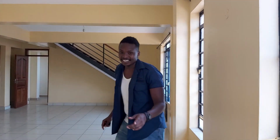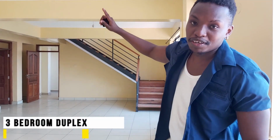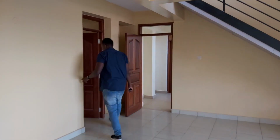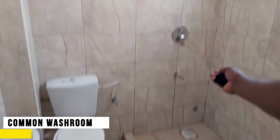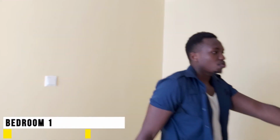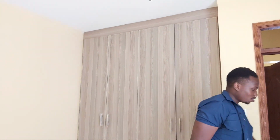And as you can see, guys, this apartment is, let me say, a duplex. I don't know if it's a duplex, but it has a staircase leading to the master bedroom, which I'm going to take you to. Let me first show you the guest washroom with your shower area over there and your toilet. And right over here is your first bedroom or your guest bedroom with your cabinet storage. Still new, no one has rented this apartment. Let's head on to the kitchen.